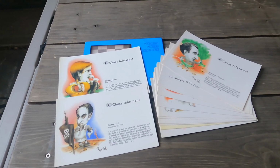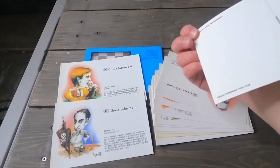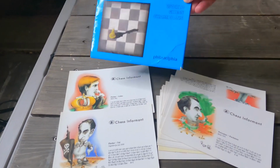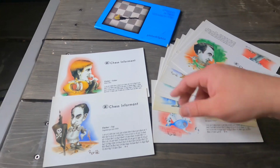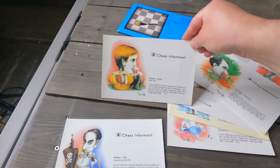Alright, here's the second thing that I sold today that I wanted to include. It is a series of postcards called Chess Informant, and basically it has all the world chess champions. I'm not sure what period of time, but quite a few postcards here. Not the greatest condition, some yellowing to some of them. Here's of course the best, the greatest of all time, Bobby Fischer.